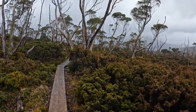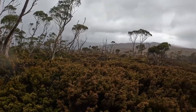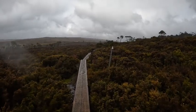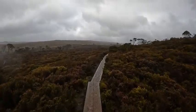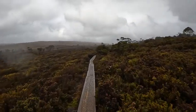So we've just come up through there. That down there is Waterfall Valley, that's where we come from, down in there. And now we're up onto the plains. So this is where we're going to walk. There's a lake down there, not sure of the name, but on the right hand side of that lake there's another bigger one called Lake Will.